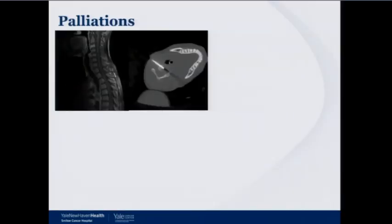We are big on cancer palliation. As chemotherapy and immunotherapies have gotten better, a lot of patients are living longer, but a lot of them do end up getting metastases and a lot of pain.